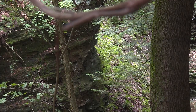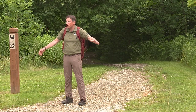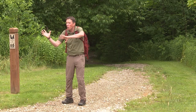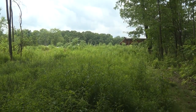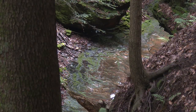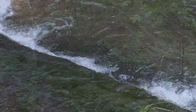There is some human history here as well. There was an old sawmill here at one point that was washed away in 1834 in a big storm, just got washed away into the darkness of the gorge. Lots of people have loved this place for years. We actually acquired this property through a Clean Ohio grant in 2009. So not only Geauga County, but the state of Ohio recognized this park and gorge as a really special place.